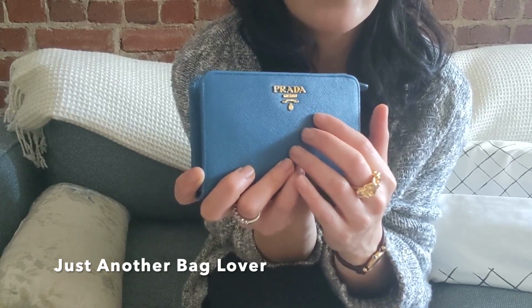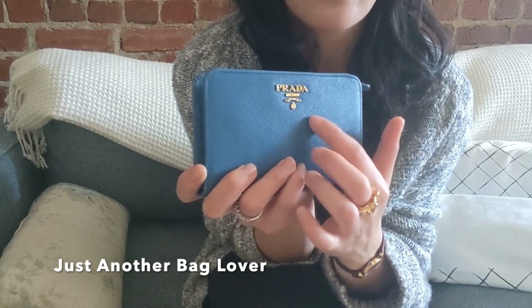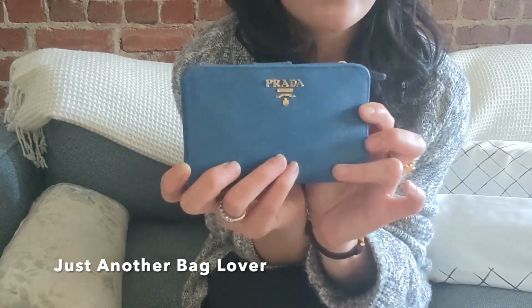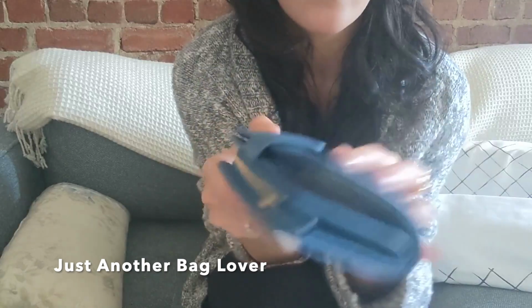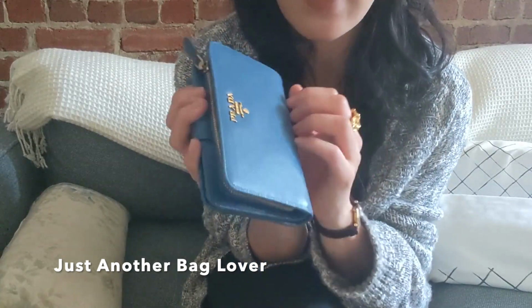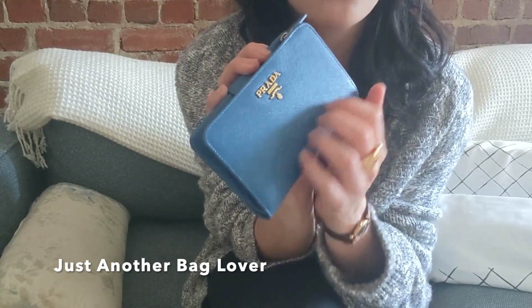If you are interested in any sort of pieces that have gold hardware, just be aware that over time that is something that could fade away or chip away. So for this, I think that's the only major wear and tear issue. The leather has been totally amazing and no issues, and it's even a little bit scratch resistant. You can run your nails over this and it's so sturdy.